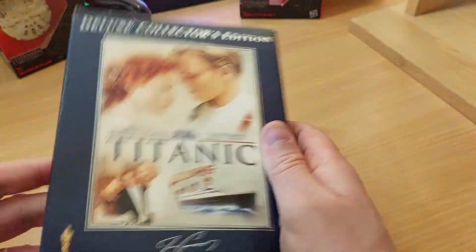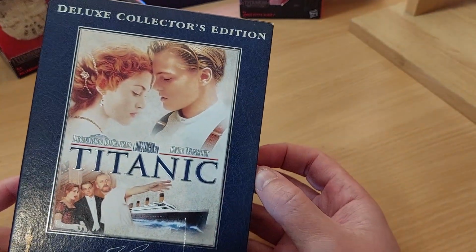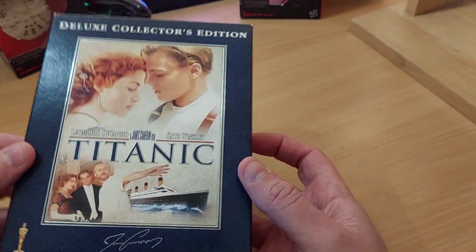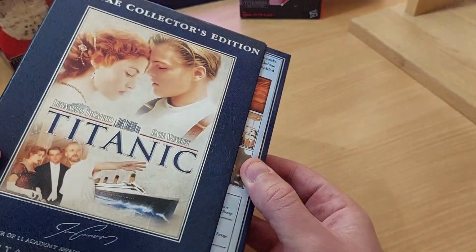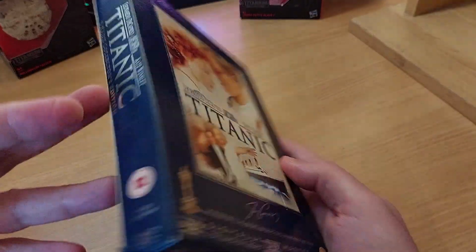This was picked up in 2005, so it is, like, 8 years after the film came out. I like the set. It's a little bit strange, as I'll get into when I start chatting about the actual discs and special features themselves.